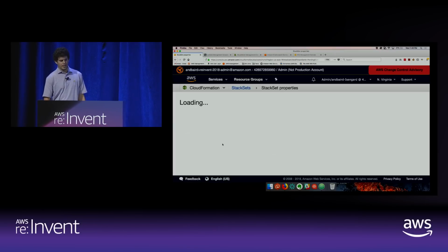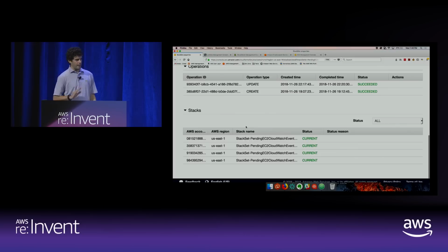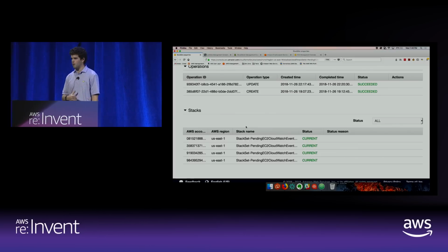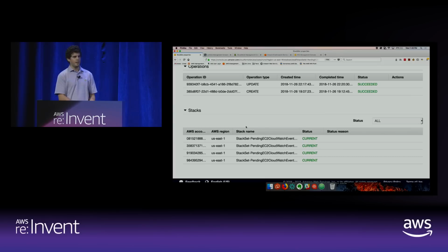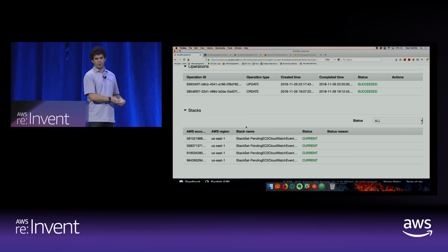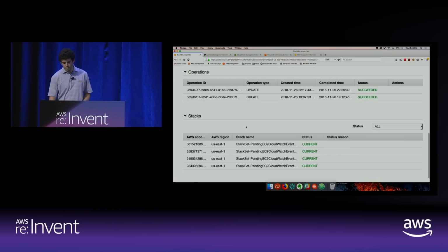We can take a look at the pending EC2 instance CloudWatch event rule. And it gives me an immediate view of the times it's been deployed and all of the accounts that this stack has been applied to and what their state is against the current version of the template. So it will tell me that all of the accounts in my org that this template's been pushed to have the current version of the template. If I add an additional AWS account to this stack set that I haven't pushed the most updated version of the template to, it'll tell me it's outdated here on the screen. But all of my accounts are current right now.